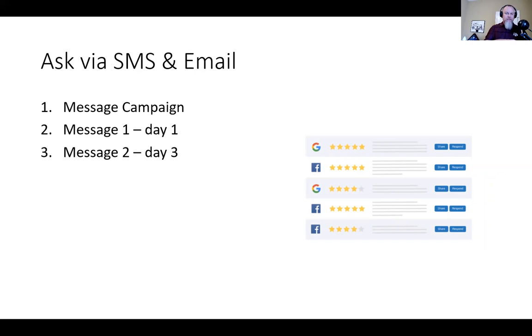I'm going to go over these here in a second and show you exactly how these look as examples. Message two goes out on day three, and message three goes out on day seven. This goes with SMS, email, or both. They're getting hit up in multiple places, and you're following up with, "Hey, would you mind leaving us a review? Let us know how we did."